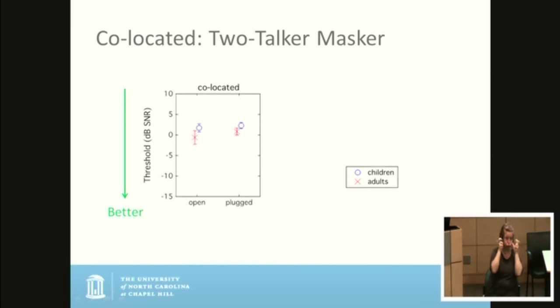So here are those same results again. Here we've got our open condition. So you've already seen these results. And these are the results that we obtained for the plug condition. Again, the children are the circle, the adults are the X. And you can see that in this situation where the target speech and the masker speech are both coming from the front, there's not a huge difference in performance. And this is pretty much what we expect, and it's consistent with what's found in the literature.